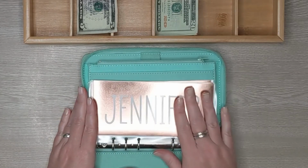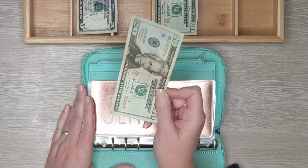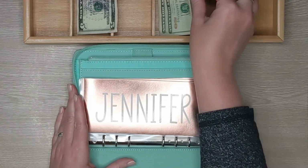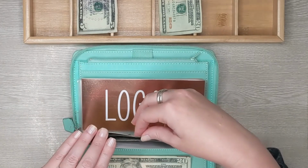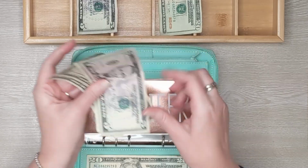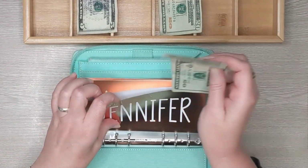Okay, moving on to our cash envelopes. First, David is going to get $20, so I'm going to set that aside to give to him later. I'm going to get $20 for spending money as well. Let's see how much I have left from last week. I have $8 left from last week, so now I have $28.